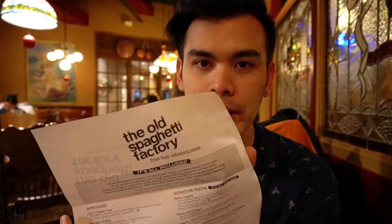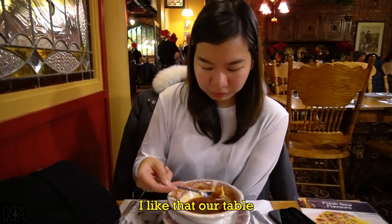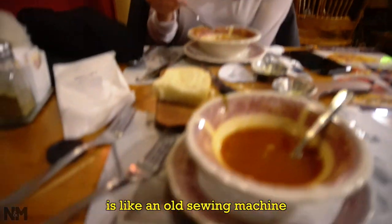The Old Spaghetti Factory has an all-inclusive menu with one of their entrees. It comes with a bunch of soups, you can pick salads, even ice cream for dessert. If you want tea or coffee, they have it included in the price too. I like that our table is like an old sewing machine.